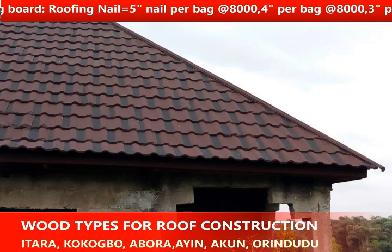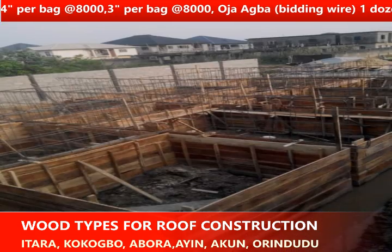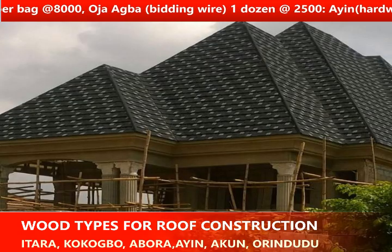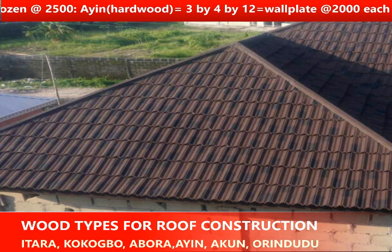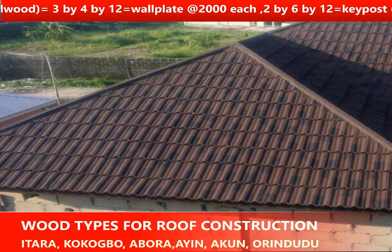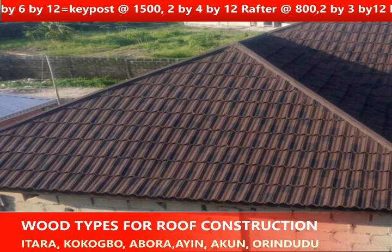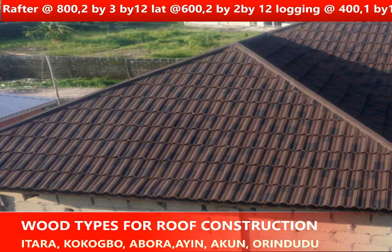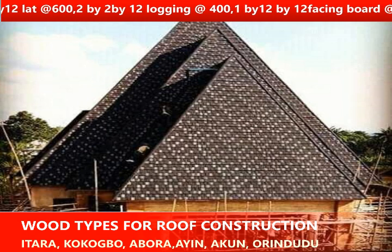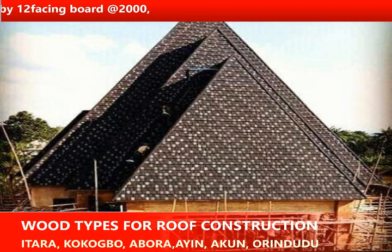Itara, Koko Igbo, Abora, Anyi, Akun, Oridudu. When you mention those names, they will know that you have already done your research. Look at how straight the wood is. Let me tell you, bad wood will not show immediately. It's after a couple of weeks that you will see those lines, those triangles, bending a different way. So when you use proper, good wood, your roof is going to be forever beautiful like this.